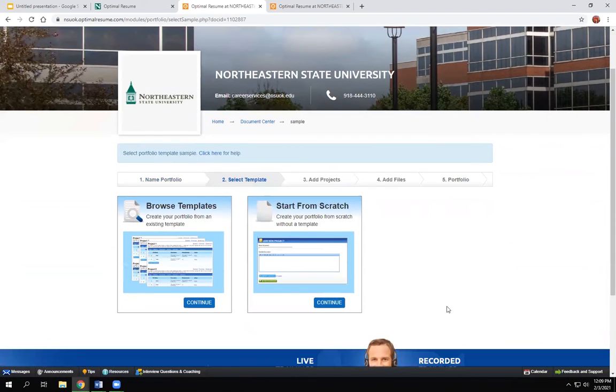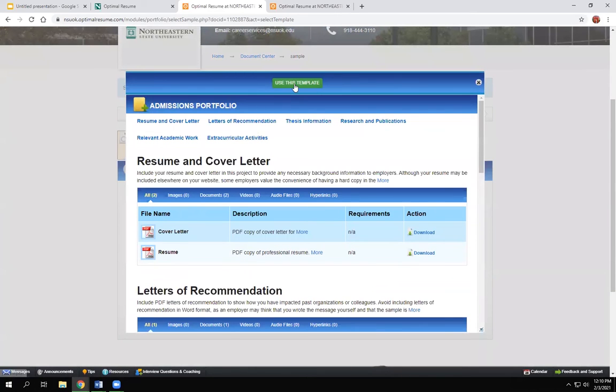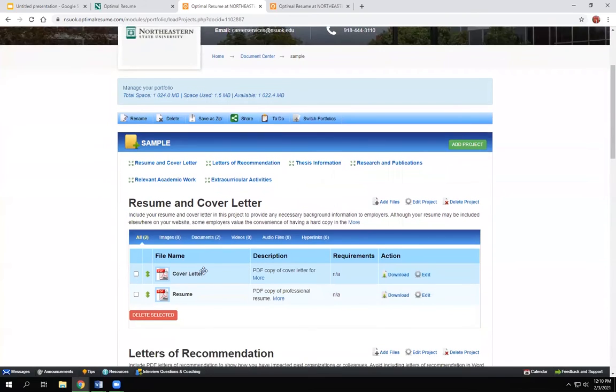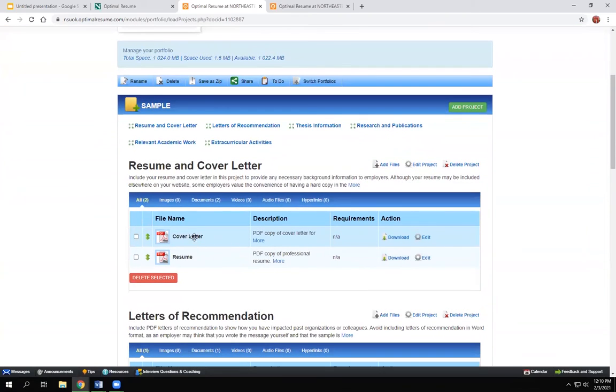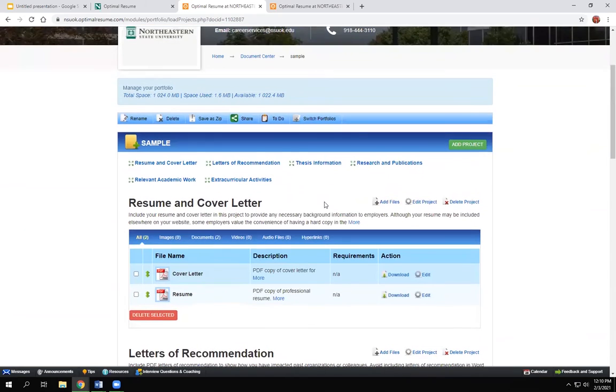There are a few classes at NSU who require you to create an ePortfolio as part of a class assignment. So we will briefly walk through this in case you come across that in an assignment at some point in time. So let's do admissions portfolio. Use this template. And you can see it's a one-stop shop for you to put your resume and cover letter, letters of recommendation, or any other supporting information that you have.